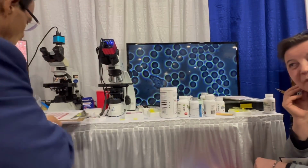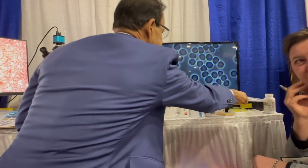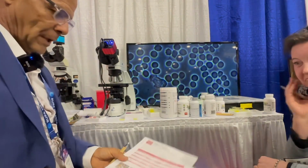I never had my peripheral blood under the microscope, so I'm very curious to see. It's very cool. Nobody does this test. I want to have this in my office. It's the best thing.